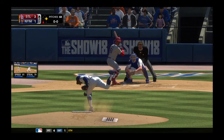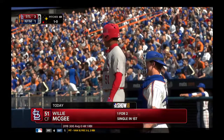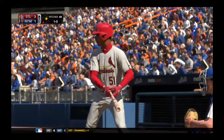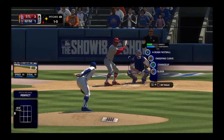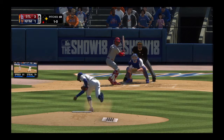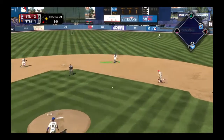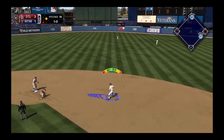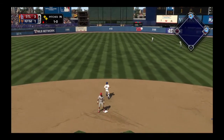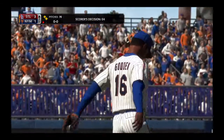Into the box, Willie McGee, as the first pitch to him runs a bit inside for ball 1. He's 1 for 2 in this one. Here it comes, 1-0. A double play ball to second. And he'll reach first as they can't make the play on him. And everyone knows that you set the tone on opening.